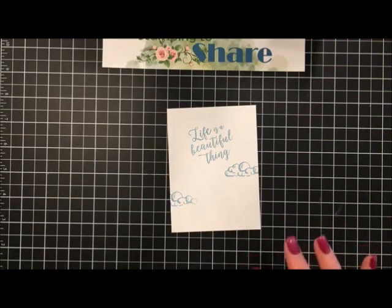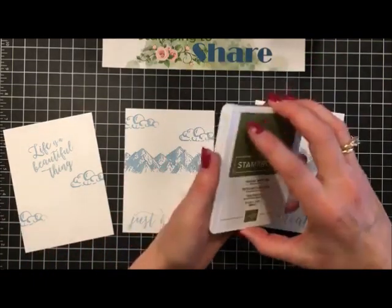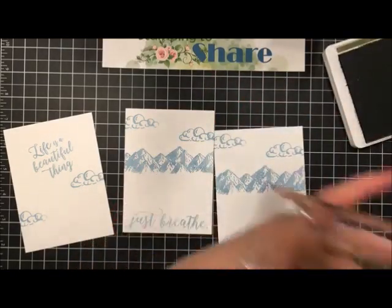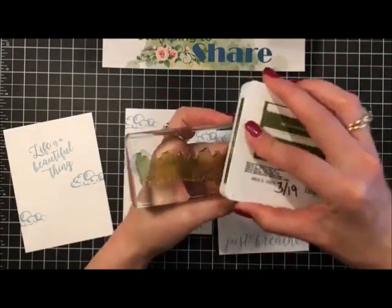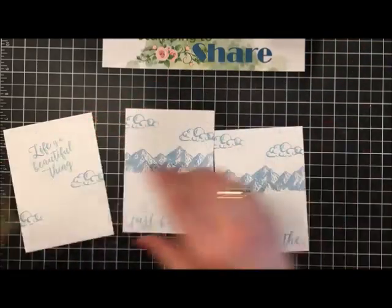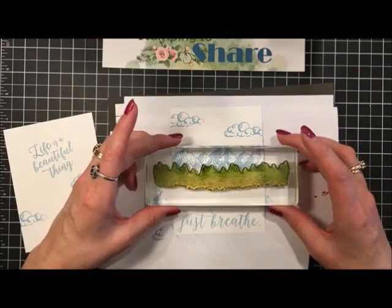All right, now the next thing we're going to do is take all of these panels and we're going to add the green parts. So I have my Mossy Meadow here. I'm going to open it up and we're going to ink up our tree line because all of our mountains here are going to have a tree line. So we're going to bring back this. And we're going to put the tree line snug right up against the mountains.